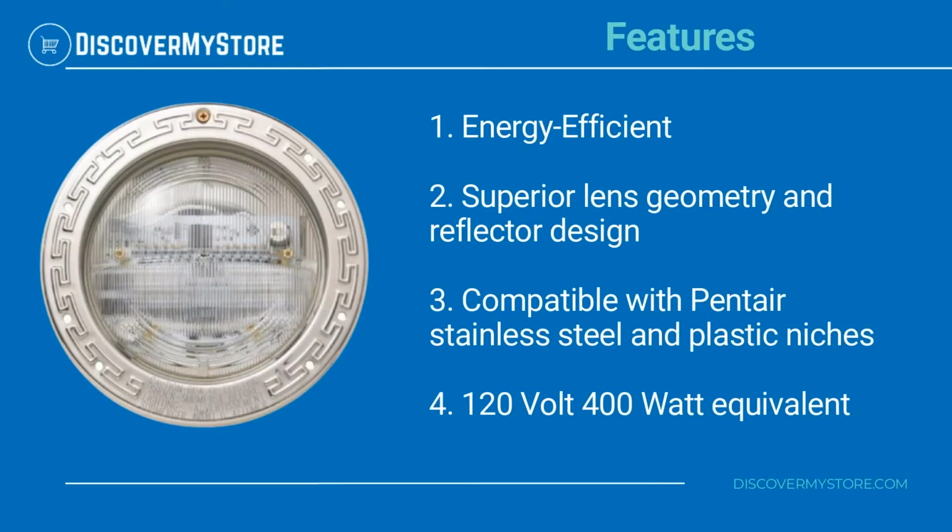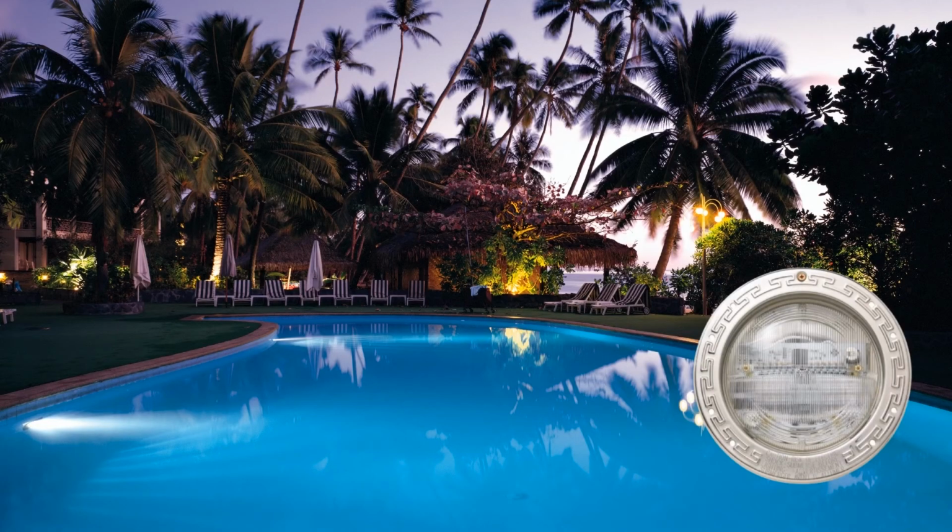Features: energy efficient, superior lens geometry and reflector design, compatible with Pentair stainless steel and plastic niches, 120 volt, 400 watt equivalent. Read the instructions before installation and use.